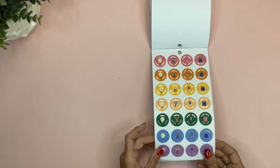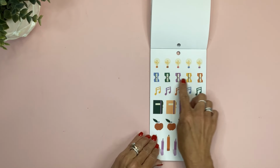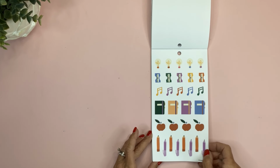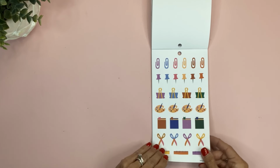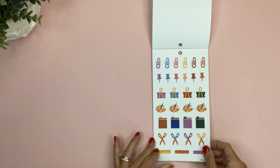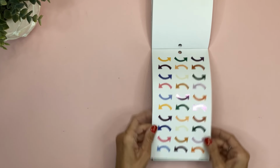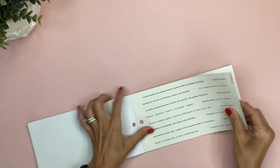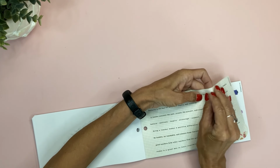And then we have a page also, these are on clear with the gold foil. Oh, look at the pencil sharpeners and little journals and pens and pencils, the little light bulbs. Then we've got paper clips, push pins. These little arrows are cute that have some of the purple foil in them. And then we have some little strip quotes on this sort of checkered background, and I think they're transparent. Let me see.